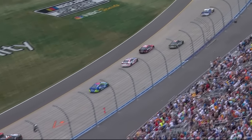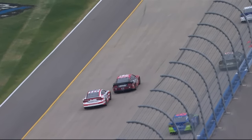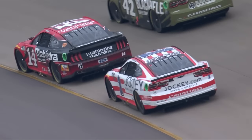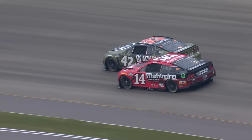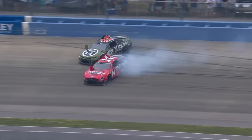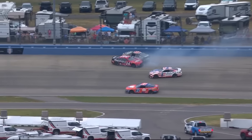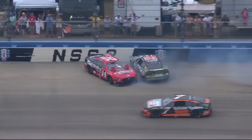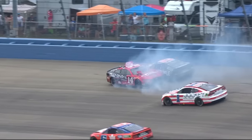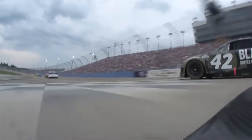See right here, they enter in turn one. Ross Chastain making a move. Remember, he had to start in the back with that lug nut problem. He made the 14 sort of block that move down the front straightaway, and the 14 enters shallow. And the 14, Briscoe, loses the back just a little bit as Ty Dillon's kind of coming down the racetrack. Ty's doing nothing wrong, but Ty's coming down the track. The 14 needs a little room when he starts to chase the back of that car, and up into the door of the 42 he goes.